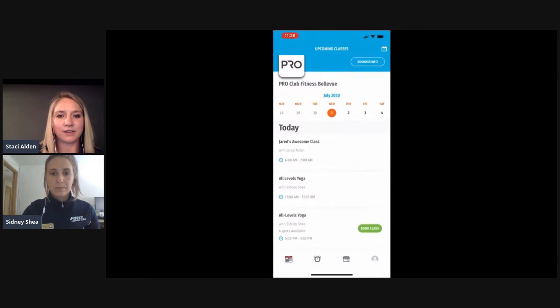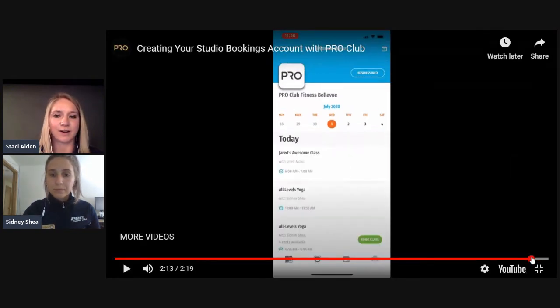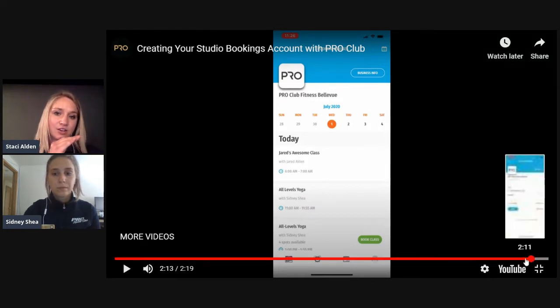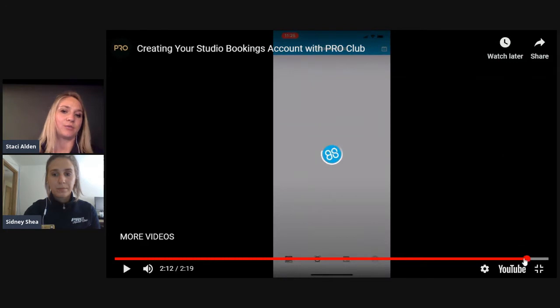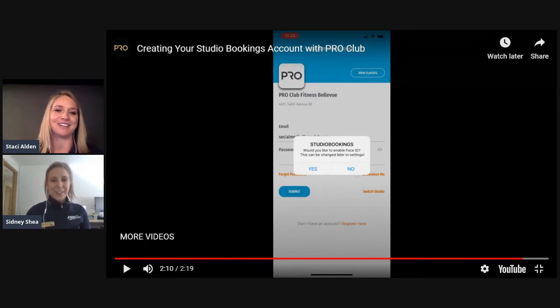Really quick there, if you want to hit pause, Sydney, what we've learned based on our testing of this software is that when it asks you at that point to set up a fingerprint recognition, I would recommend saying no to that, because what that does is it'll force you to sign in automatically for that specific place, and it will make it almost impossible to switch between different sites.